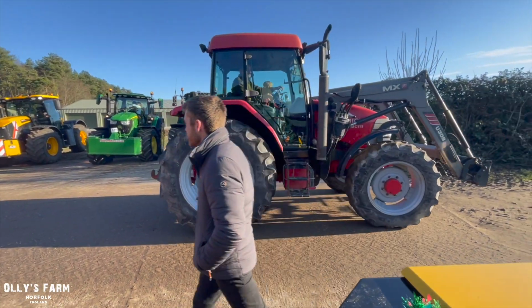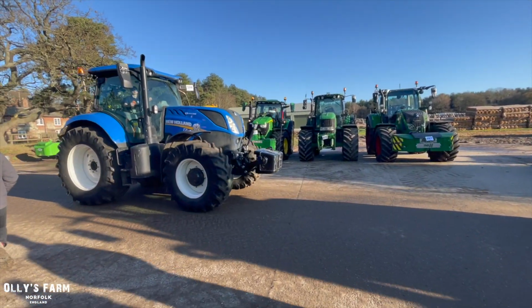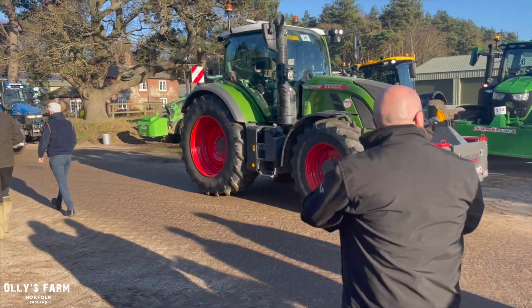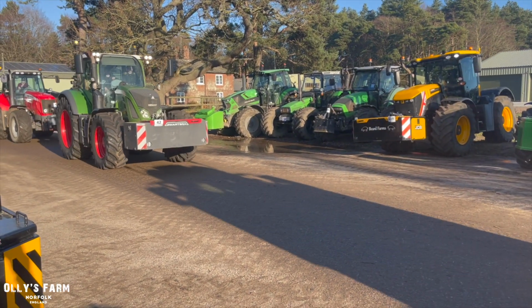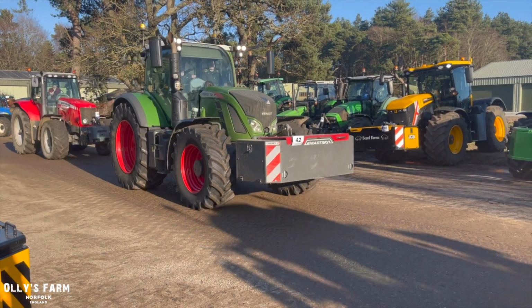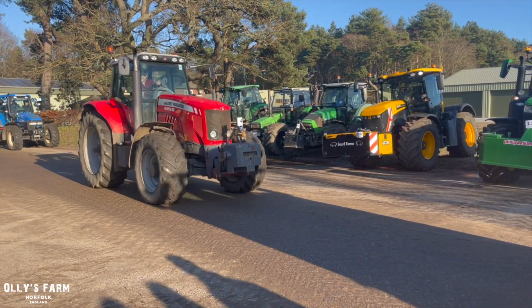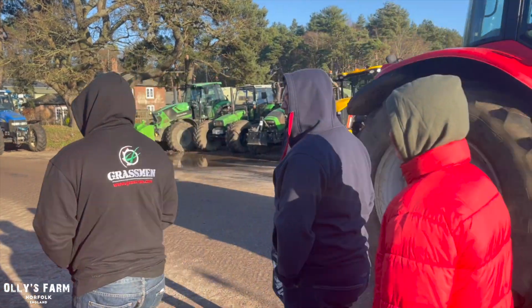This was the only place on this farm where I could get some content of the tractors, because at the pub there were just so many people walking around. You literally could not see the tractors, it was that busy. You'll see there's a lot of Fendts, a lot of John Deeres, Massey Fergusons, Deutz-Fahr, New Holland. I mean, there was literally everything, Valtra, McCormick, the whole shebang. See there's this lovely old Massey Ferguson going past. It was such a great day.